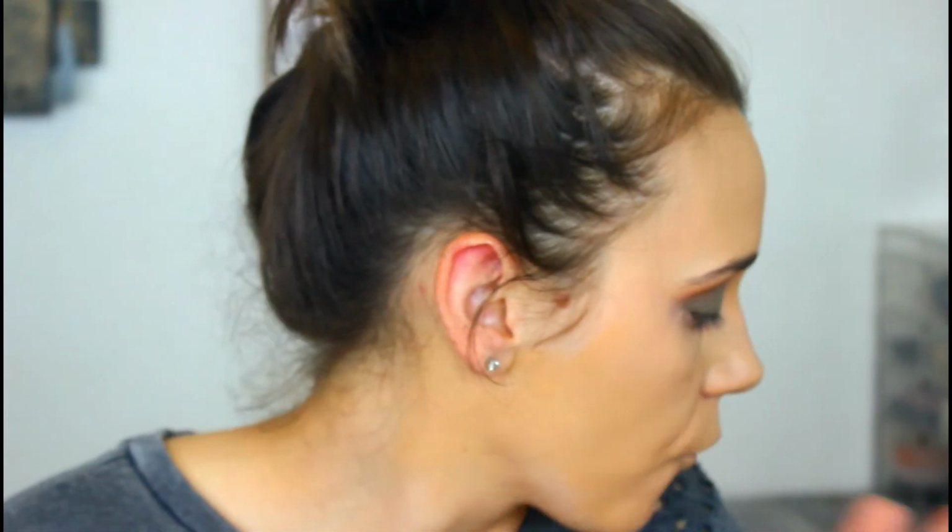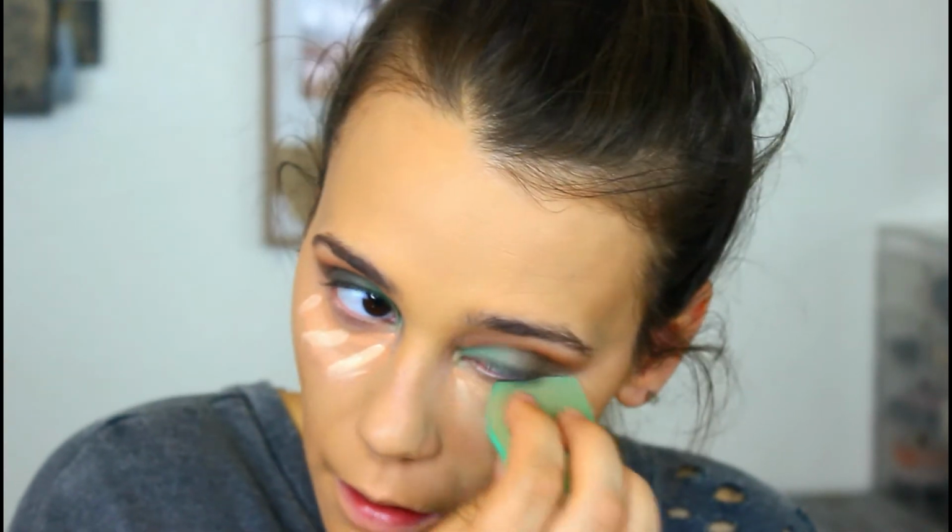Okay. Now for concealer, I have these two from Kokie Cosmetics. One's in fair and one's in medium tan. Too dark, too light. I'm gonna mix the both. These are the Kokie Cosmetics Bright Future ones. I'm just gonna take the other side of this and I'm gonna blend that out.